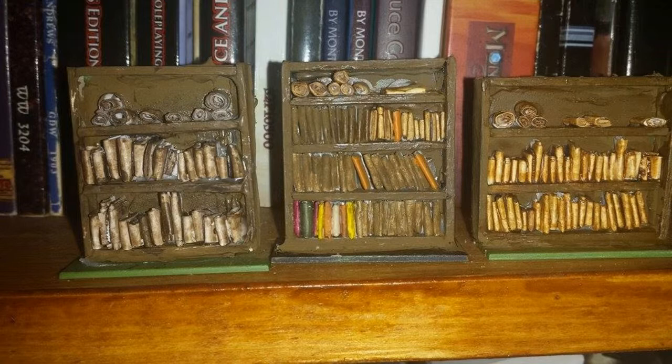The scrolls you see are just paper with glue on them rolled into a roll and glued onto the bookshelf. I just really felt like if you're gonna have a library, you probably should have some bookshelves. It'll make for some interesting terrain.